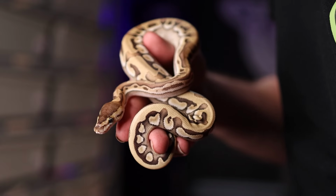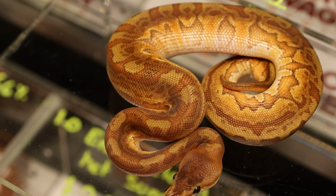All the way until the fall of 2023, we have been sleeping on the puzzle ball python morph. But when Brock Wagner hit the very first sunset puzzle, we were blown away and we knew that we had to chase that project. But we weren't set up for it.